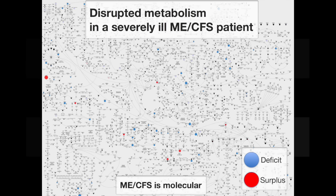Now, these are what's called two standard deviations away from healthy controls. In other words, pretty seriously a problem. And you can see an awful lot of blue and red. And that's very clear that there's a metabolic problem going on. You can also see an awful lot more blue than red. And that means that there's a lot of things that are low, or it's a hypometabolic disease. That's what I could see in the first 15 seconds.